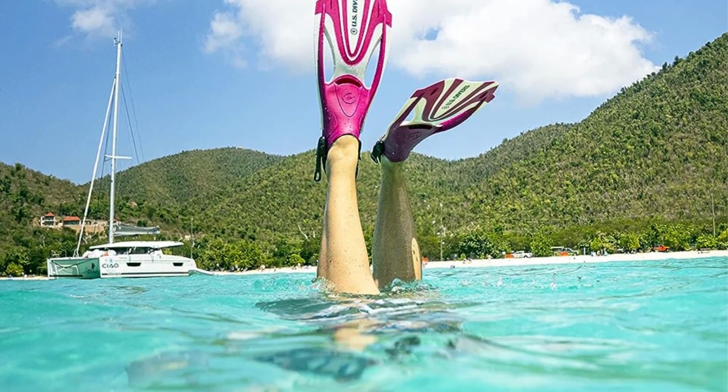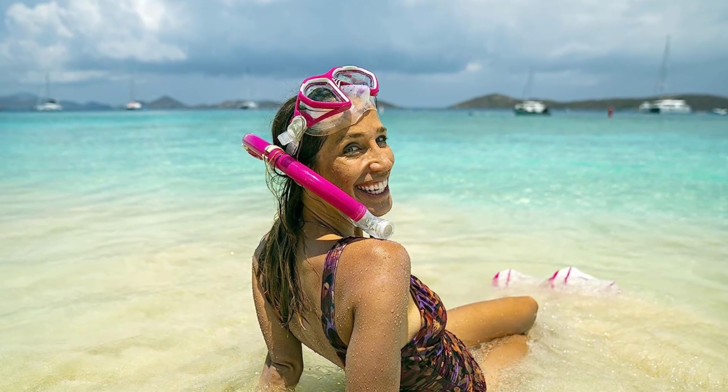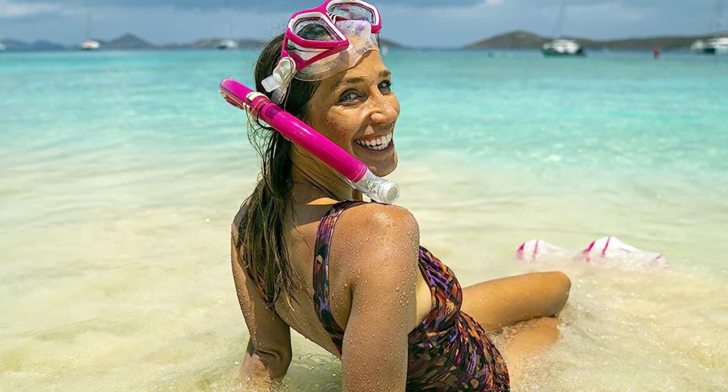3 Pro Glide mask buckles allow for incredible adjustment to achieve a tight seal. The vented fin blades provide superior energy transfer in the water. Fin pockets have a super soft closed heel for a snug and comfortable fit. Its durable design makes this a robust set for traveling.